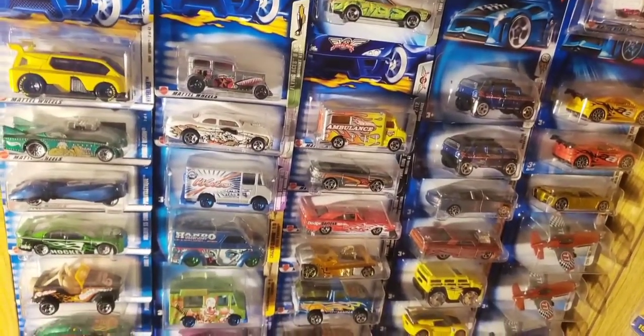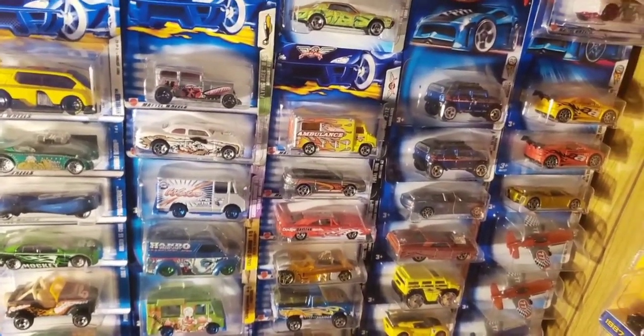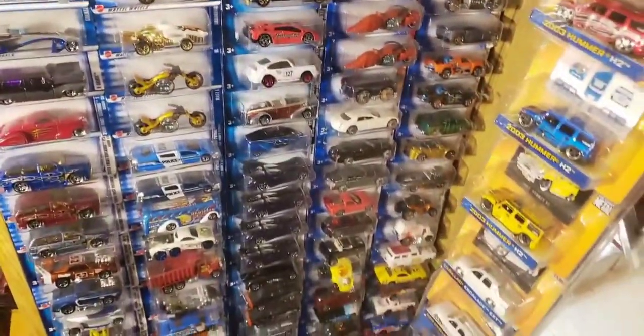And like any collection, it starts off by just buying one or two or three, and that becomes six or seven, and that becomes 10 and 20 and 100. And then 20 years later, you got a whole house full of this stuff.